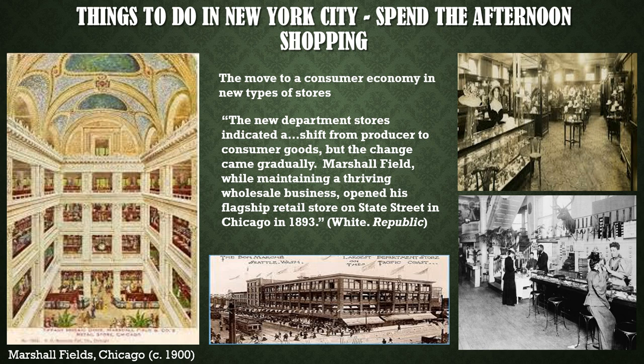Richard White informs us that the new department stores indicated a shift from producer to consumer goods, but the change did come gradually. Marshall Field, a wealthy capitalist businessman, while maintaining a thriving wholesale business, opened his flagship retail store on State Street in Chicago in 1893.